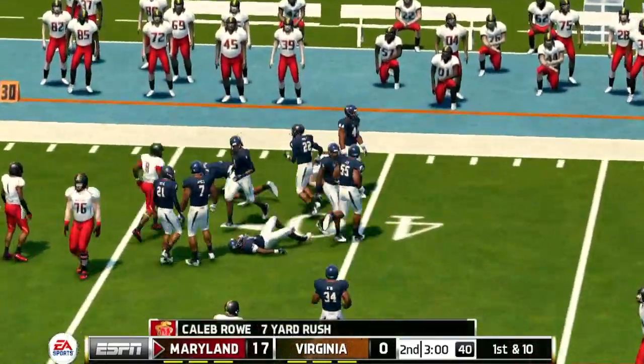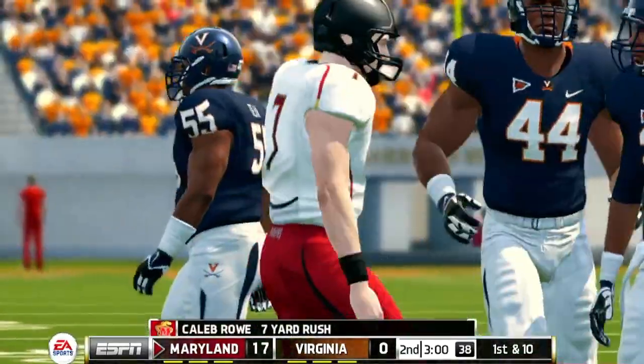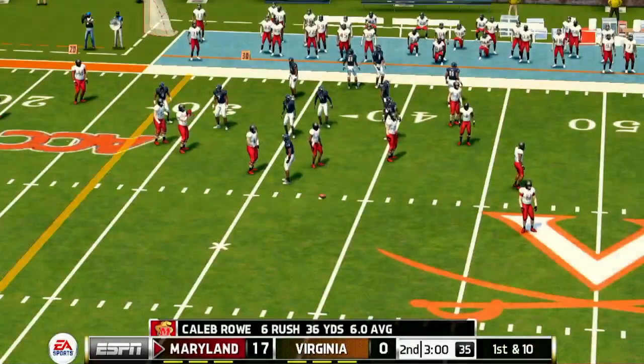Runs it right. Nice pickup. Gain of 7 on the play. That makes it 1st and 10.